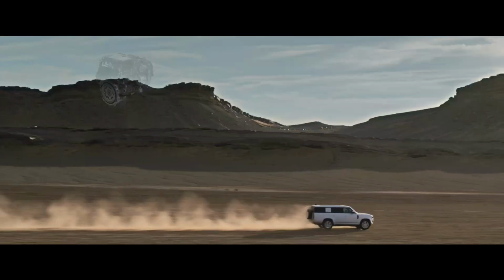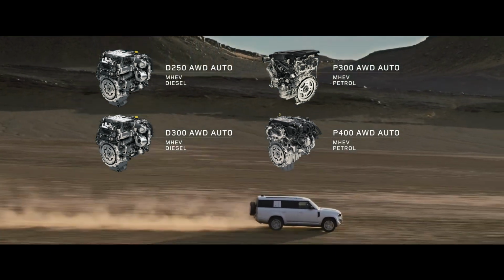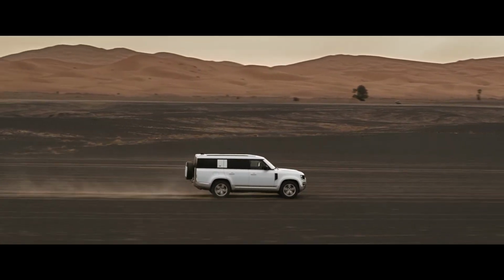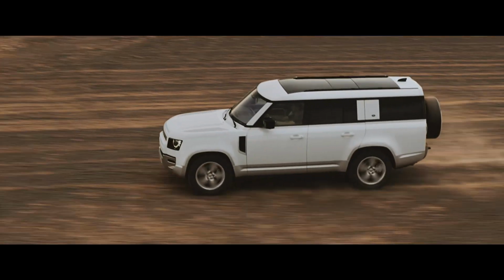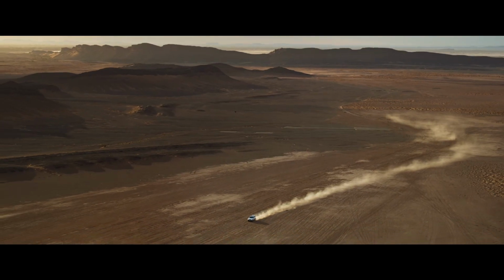Engine options include 6-cylinder Ingenium petrol or diesel with 48-volt mild hybrid electric vehicle technology. And optional features such as extended bright pack and body-colored spare wheel cover. The unparalleled Defender 130 for adventure on a grander scale.